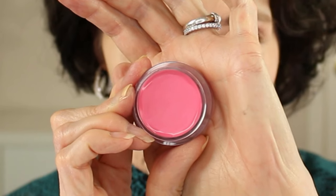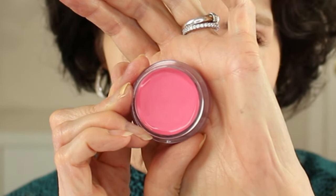I have two e.l.f. blushes from which to choose, so I'm going to go ahead and swatch both of them. I do wish the lightest pink shade, which is called Bora Bora, came in a luminous version, but since it doesn't, I'm going to go ahead and apply Bora Bora on one side and one of the luminous blushes on the other side. This is Bora Bora, which is a gorgeous pink, but it is matte.